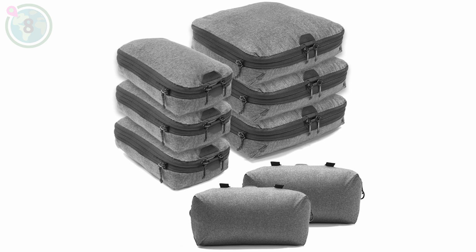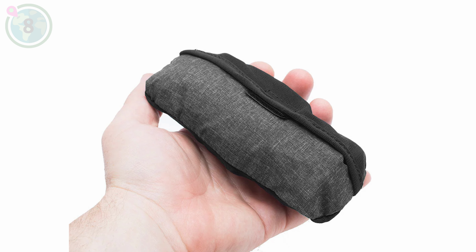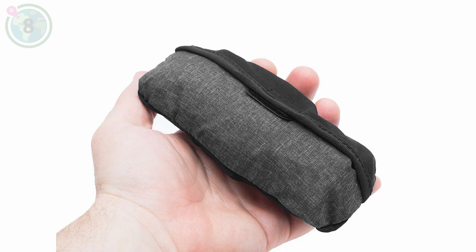We love them as they're lightweight and come in various sizes to fit all types of clothing. They compress your items efficiently, leaving you with much more space.